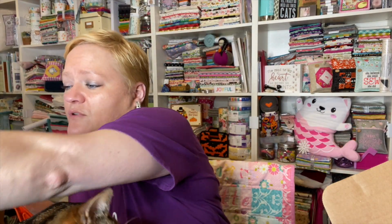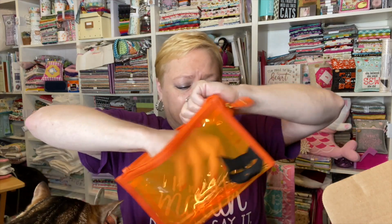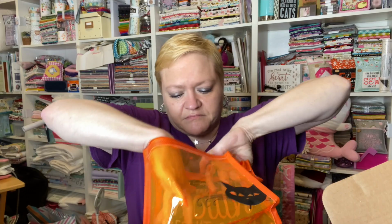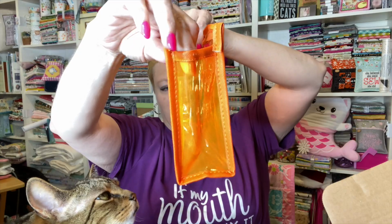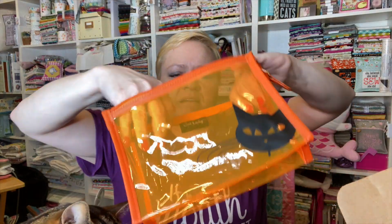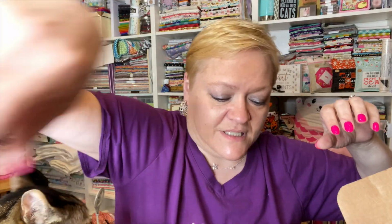What is this? This is intriguing. Oh, it's a bag. So not only can you see through it, so you'll know what's in there, but it can get dirty and you can clean it. Ooh. And it pops out pretty good. That's a good 1.5 inches, I think. And it's got a cute little kitty cat on it. Jellybean's like, I'd play with that too.